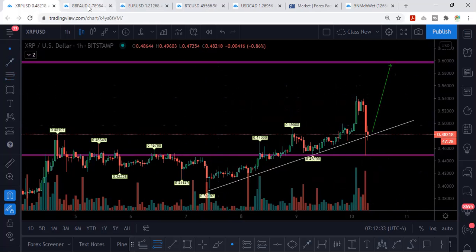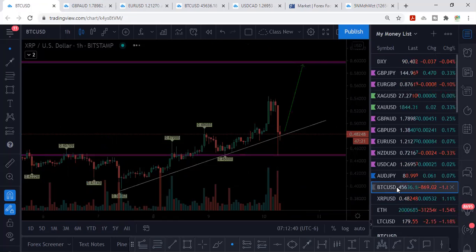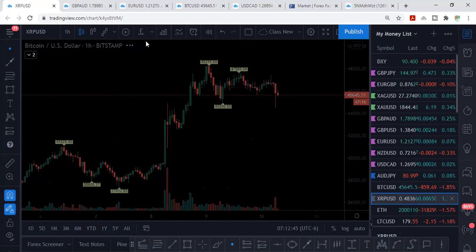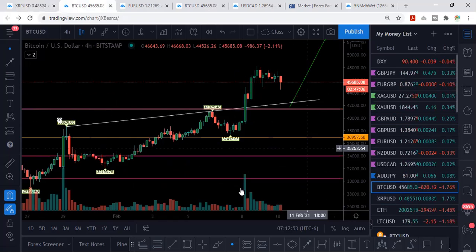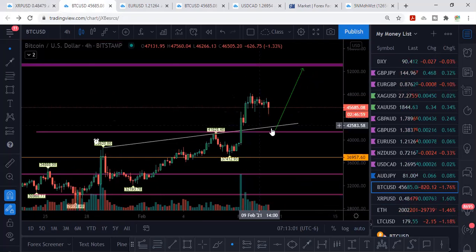And for Bitcoin, I think Bitcoin too is quite close to where we can start to buy again temporarily. Let me take this back. So Bitcoin. Okay. So for Bitcoin, this is what I would like to see on the 4-hour charts. I'd like for Bitcoin to come down to around 40,000, 41,000 thereabout, and that would be a good area for us to buy. So I want Bitcoin to come down to this zone, and then we'll buy.